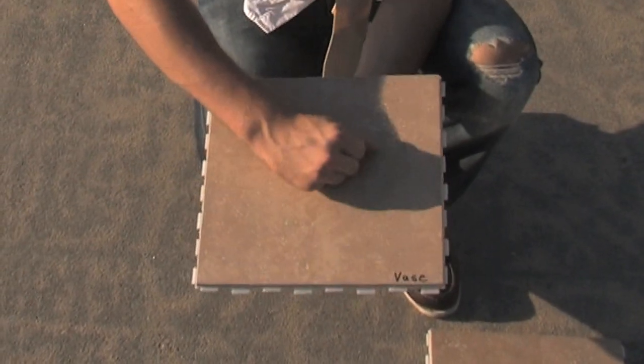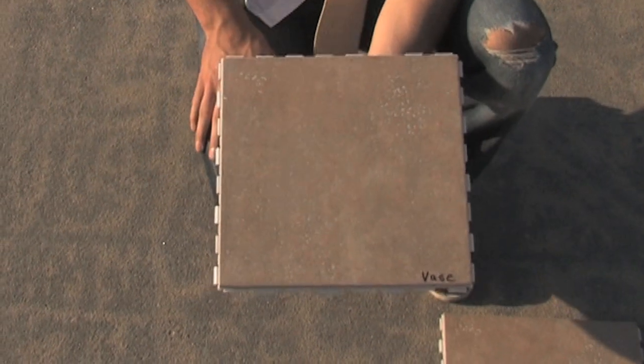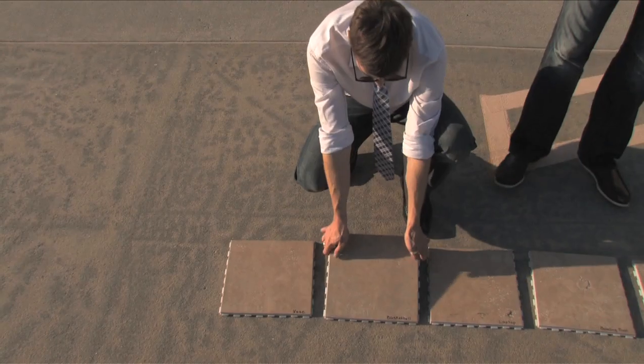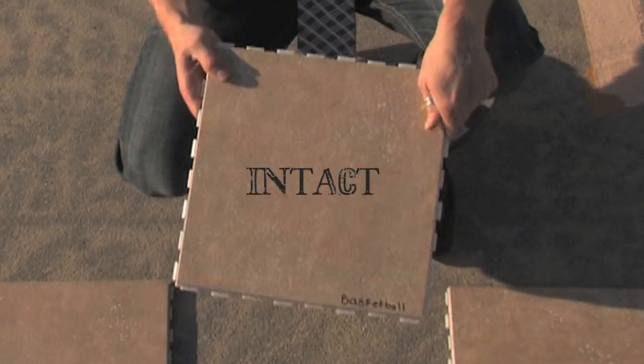Here we have the base tile. We see a little residue left over, but the surface still feels smooth and we're actually able to scratch this residue off. No harm done. The basketball, it did nothing.